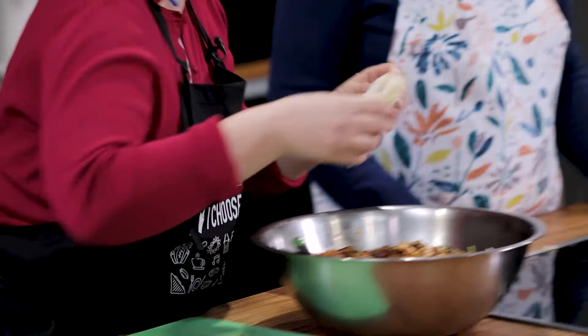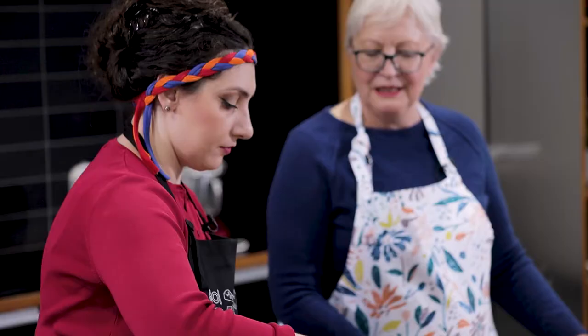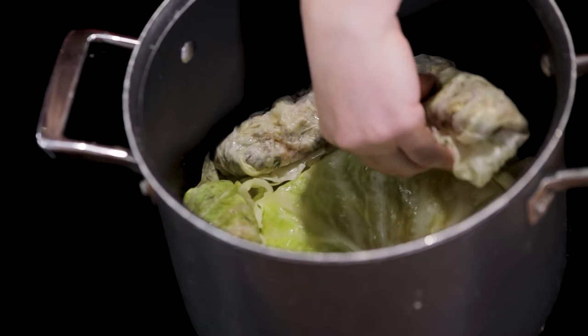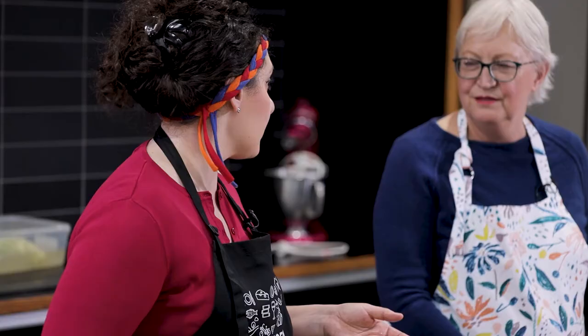We're just placing the rolls, just stacking them around. So do you layer them up or do you just put one layer in? Layer them up. You keep layering them up. What I would suggest is, don't throw away these bits. Just save them for using in your soup later on. You will need to cook it a bit slightly longer because that's the thicker part of the cabbage. Oh, that's a good idea, Lena.